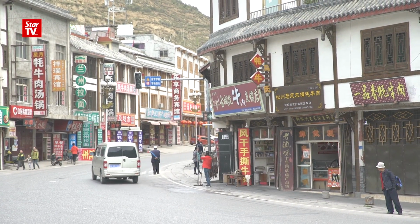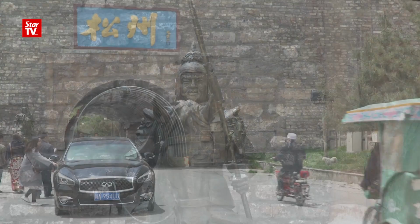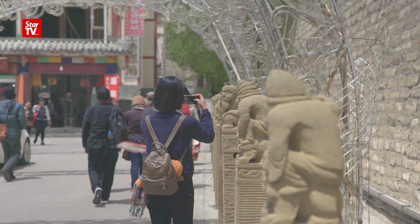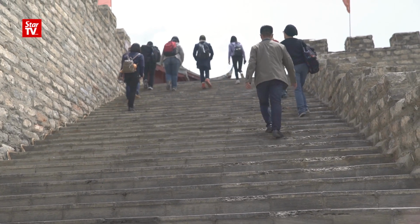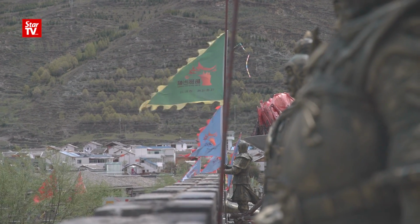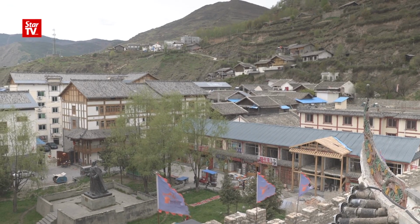Songpan Ancient Town, which is the closest big town to Huanglong National Park and the Jiuzhaigou Huanglong Airport, has a history of more than 2,300 years. Songpan is protected by city gates and wall built in Tang Dynasty and rebuilt during Ming Dynasty. These solid walls are proofs of the town's past as a military post due to its strategic geographic location. A Ming Dynasty king renamed the town Songpan by combining Songzhou and Panzhou to boost border security.